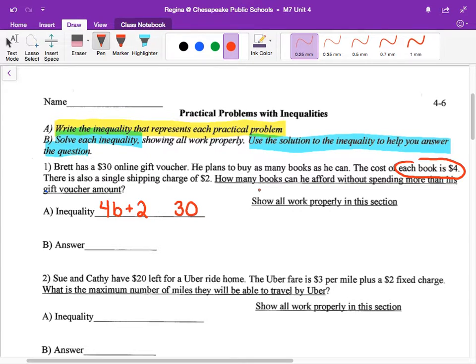All right, let's read it again. He has $30. So let's think, common sense. Can he spend $31? All right, so what are you thinking, Q? All right, he's willing to spend the whole $30 so it can be equal to, but he can't go over. He only has $30. He does not have 31. He does not have $40. He's just got $30. Just that gift card, no other money. That tends to be one of the hardest parts, is to pull that information out.